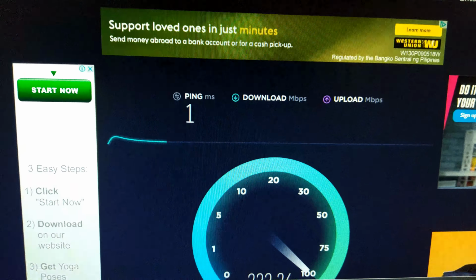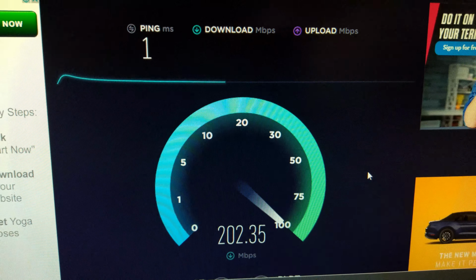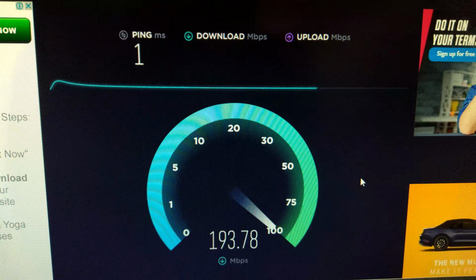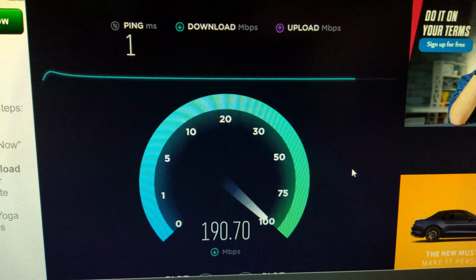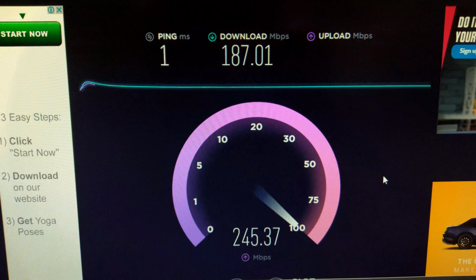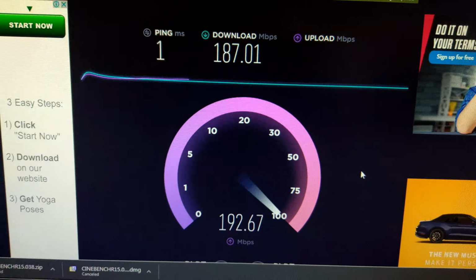Pero whoa, okay, actually. Mga kuya, ang speed ng kanilang internet. So, nasan tayo? 200 Mbps.